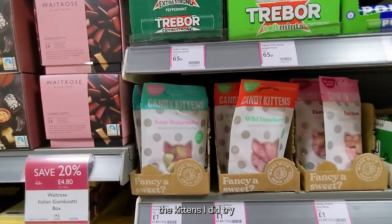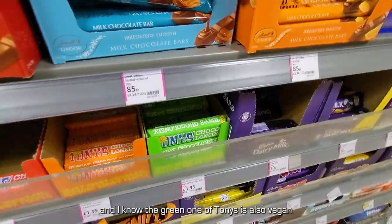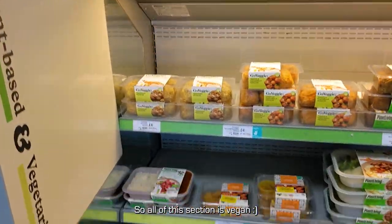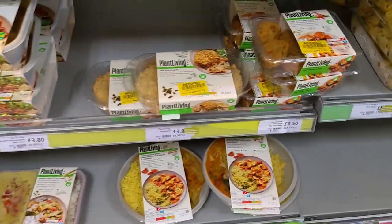The kittens I did try and I took a few. And I know the green one of Tony is also vegan. And yeah, that's mostly it. And probably those ones as well. So all of this section is vegan. Let me show you what they have.